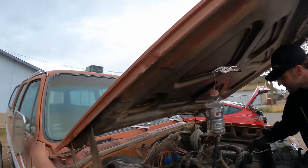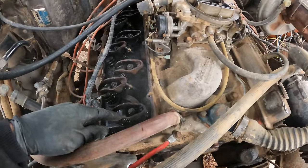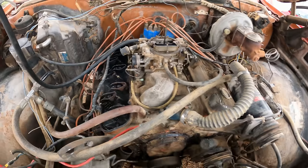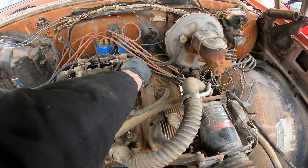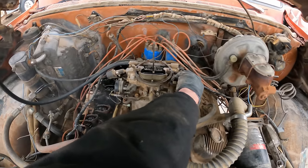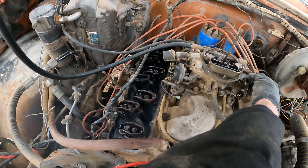Well, it runs. It runs. Sort of. And you can see over on cylinder number two, we got no action on one rocker, but the rest are operating. And it's running good enough to drive it, that's for darn sure. I got no oil coming up to the top end yet either. There it is, it's on.